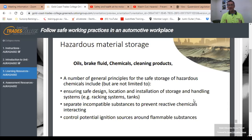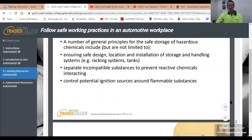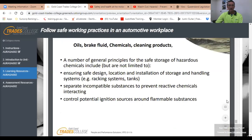Sometimes mixing or having chemicals beside each other can be dangerous, particularly if they're incompatible and they react with each other. Chlorine's a pretty good example. That can often react with all sorts of different substances. Control potential ignition sources. Now, flammable substances often give off vapors, and those vapors will easily ignite. So we must ensure we're controlling those potential ignition sources around flammable substances.